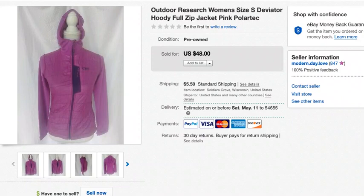Today, by the way, is the 7th of May, 2019. So the first item I'm going to share with you is this Outdoor Research jacket. It was called the Deviator Hoodie. And this is a brand that I believe I've seen before and haven't really paid attention to. So now I will be paying attention to this brand.